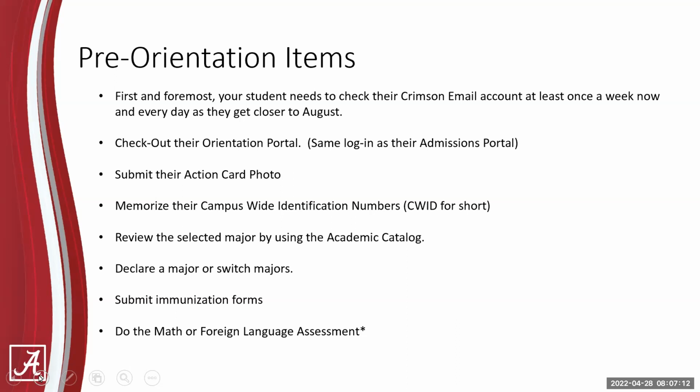The other big thing is memorizing their campus-wide identification number, or CWID. That is about an 8-digit number that starts with a 1-1 or a 1-2. And so that number will be their passport to anything and everything University of Alabama. There may be 5 or 6 John Smiths, and when we want to talk to them about their personal account, knowing that CWID is very important.